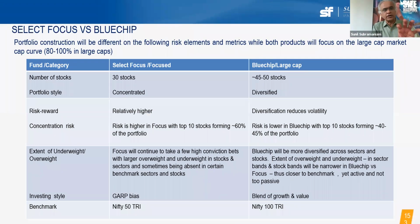Focus is a concentrated large cap fund with 30 stocks. Blue Chip has 45 to 50 stocks. The other aspect I will tell you is that the concentration within the 30 is very high, with the top 10 stocks forming 60%, whereas here the top 10 will be 40 to 45%. Second is vis-a-vis the benchmark, which is Nifty 50. He takes quite a few high conviction bets in Focus, but here he will not take such a wide range. He will be closer to the benchmark.